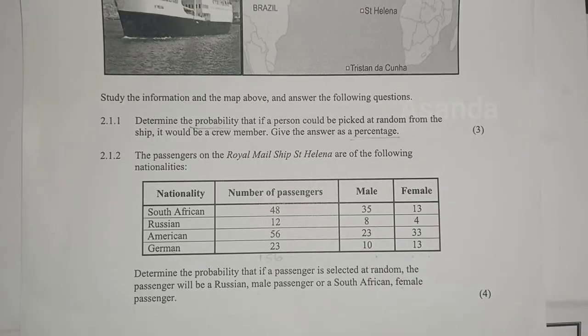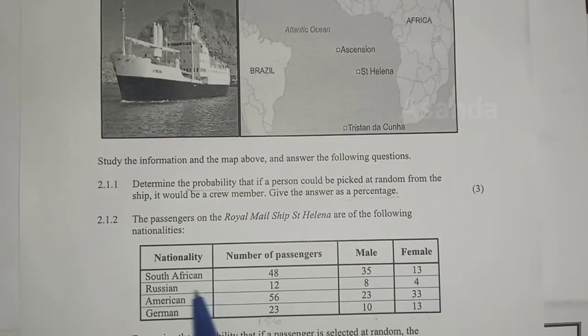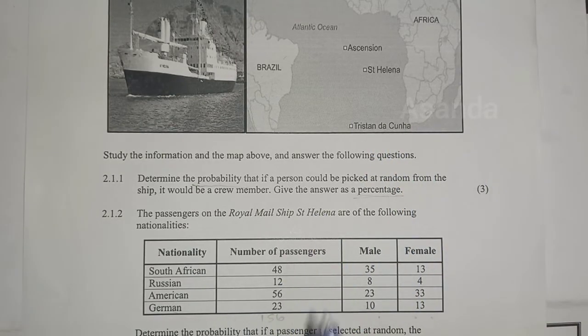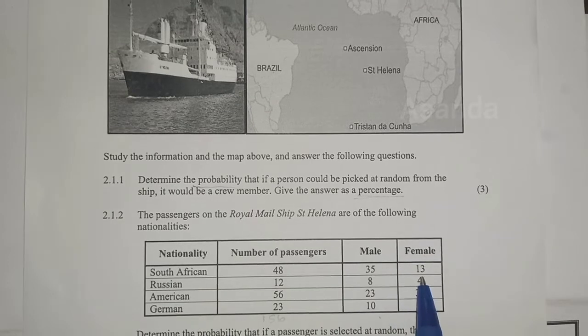Passengers on the Royal Mail Ship St. Helena are of the following nationalities. And then they gave us all the nationalities, about four of them. The first one there is South Africa. And there's 48 South Africans who are passengers on the Royal Mail Ship St. Helena. And out of this 48, there's 35 males and 13 females.